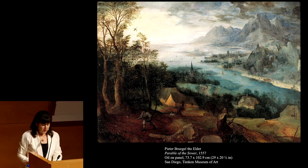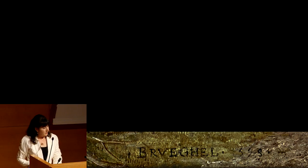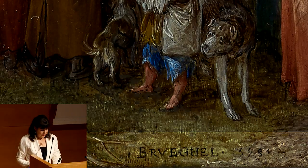As a member of Antwerp's circle of humanists, which included the famous map maker Ortelius, Peter Brueghel spelled his name B-R-U-E-G-E-L in capital Latin letters. Our Jan would follow suit, as we see here, but he spelled his name with an H. And this is a detail from the Getty Sermon on the Mount.